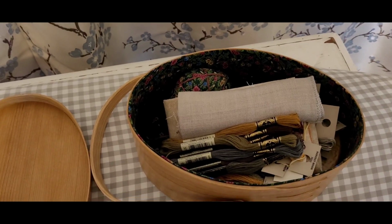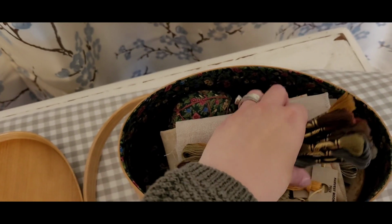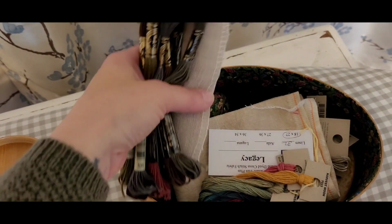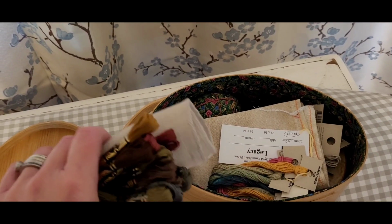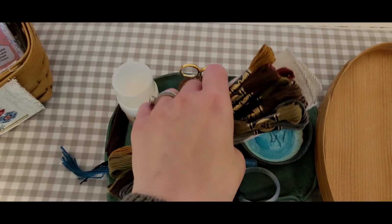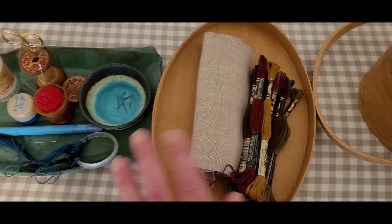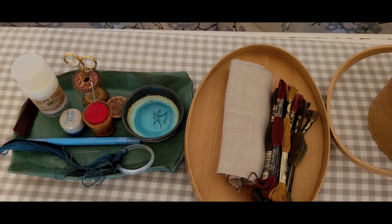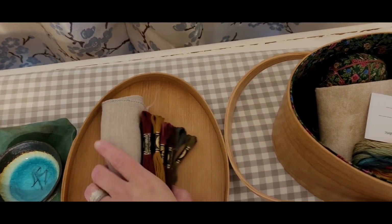And so, like I was saying, what I would do is grab these, and I did buy a few overdyed, which I don't usually use, but I figured when I was doing the Blackbird, the bigger piece, I wanted to try. So I would take this, and I would take my tray, or sometimes even the lid of this box works, and just take that to the dining room table where I stitch, and that's it. And then when I'm done, I put it back.